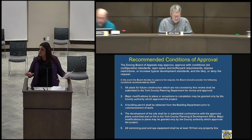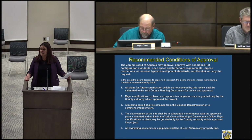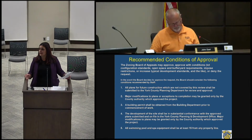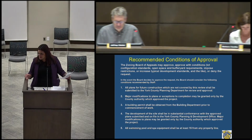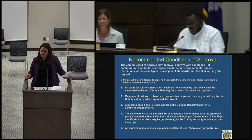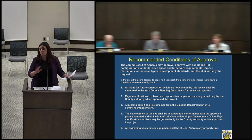And then moving on to recommended conditions of approval. In the event that y'all find that you can make the findings for this variance, I've gone ahead and put together some conditions of approval, and I am just noticing on number 5, it just says 15 instead of 15 feet. So I'll clarify that now. But this concludes my presentation. If y'all have any questions for me, I'm happy to answer them, and the property owner is here as well.